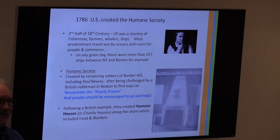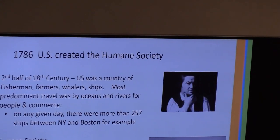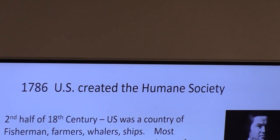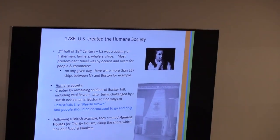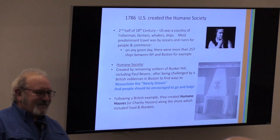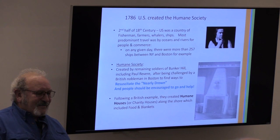And so, following an example from Britain, the humane houses were created in the 1780s into the 1800s. They just built a little house where all our beautiful houses are now, but there was nobody there back then. It had a fireplace, some blankets, and some clothing. I don't know if there were any directions on what to do after that, but they were able to save themselves. They would fall off the ship, wind up swimming to shore somehow, and then this is the place they could stay.